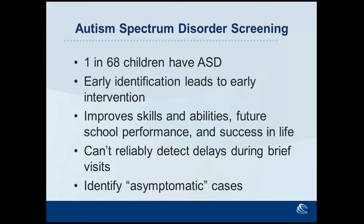I think everyone knows about autism spectrum disorder screening, but there are lots of different screens that you can use. I think most of us have a favorite, and so it becomes quite commonplace. But of course you're screening for this because it's very common. 1 in 68 children now have been defined as having an autism spectrum disorder. Many of us that have been doing this for a long time will tell you, quote, we know an autistic kid when we see one, but you know what?